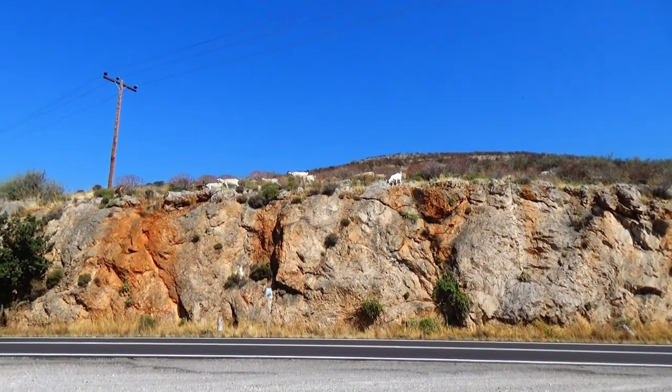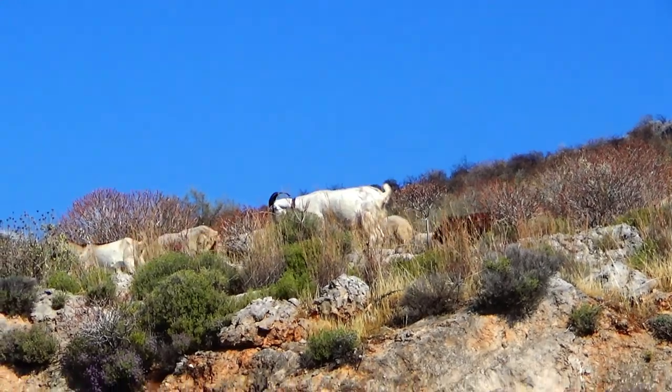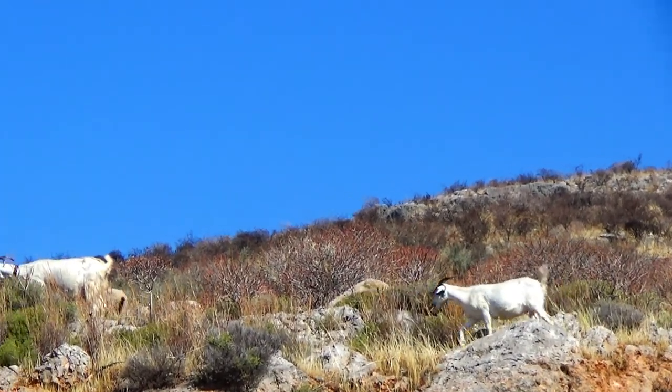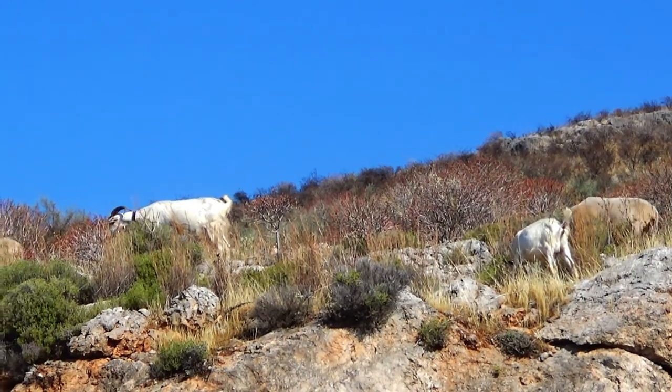Driving up, riding the car, and oh my god, we hear goats. Ah, little goats. Such a long line, and no one's taking care of them. They're going by themselves. I don't see any owner or anything.